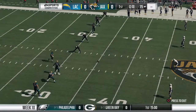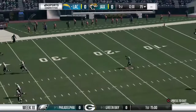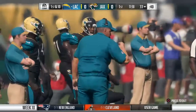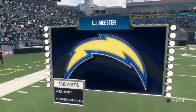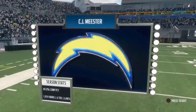The shadow's starting to get a bit longer. Week 10 of the NFL season is here, and we're underway on EA Sports. Short kick. It's taken to the 23. And they're going to start this drive in pretty good shape as they get it up past the 30. So here's the Charger offense making their way out. And here's a look at their leader, standing 6'4".